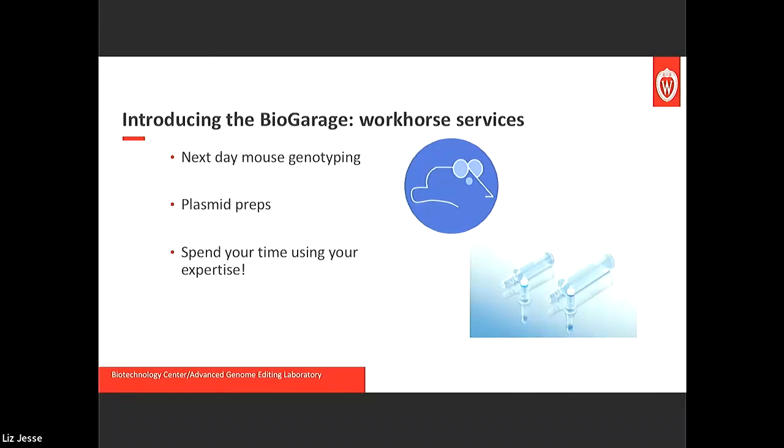Actually, I'll get to those other ones in a second. Workhorse services is still something that's developing. I think we're trying to figure out exactly what services would be of use. A couple obvious ones: number one is a next-day mouse genotyping assay. So you have some pups, you want to sample them, and you want to know very quickly what genotypes you're looking at. We're putting together a program so that we can get same-day or next-day mouse genotyping available to you.